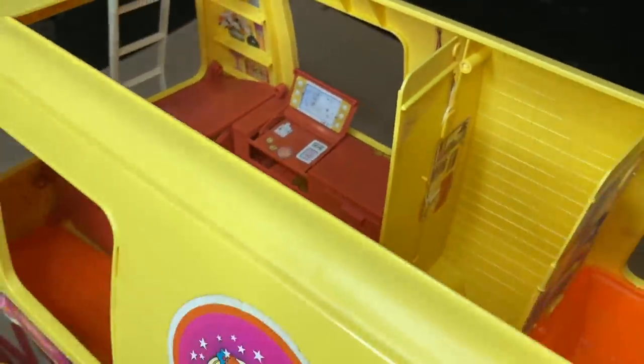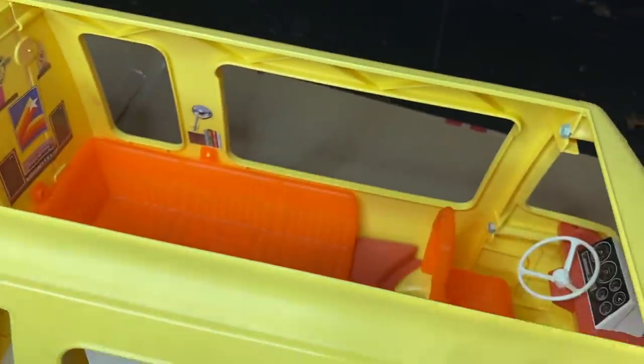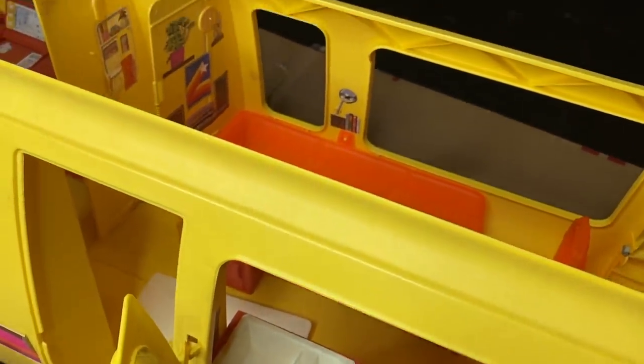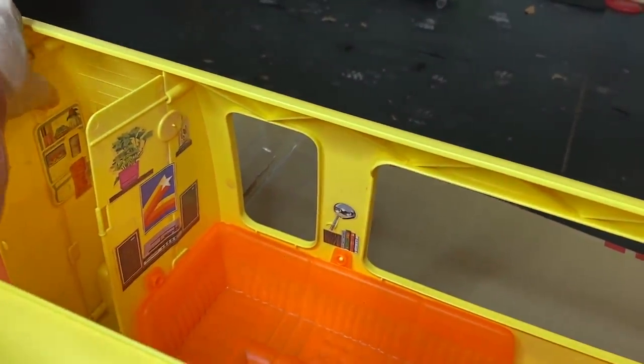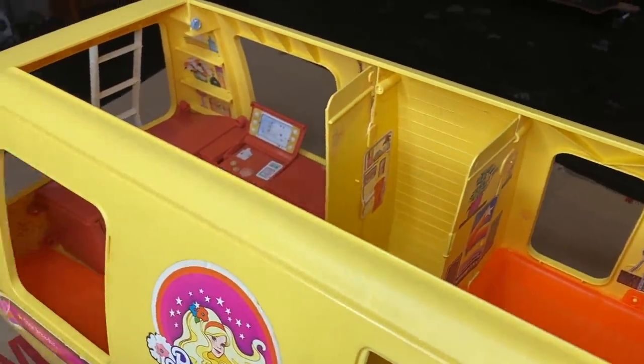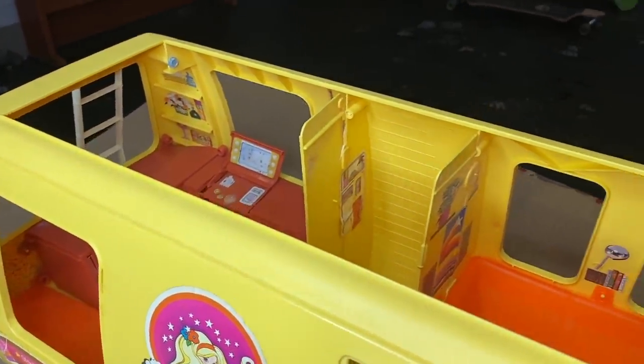So the first thing to do is really take out all of the stuff inside, pop it out, and then I'm probably going to clean it up and decide what I'm going to do about all of these stickers. If I'm going to be keeping these original stickers, if I'm going to be printing out new ones to go on those spots or not, I'm not sure yet.